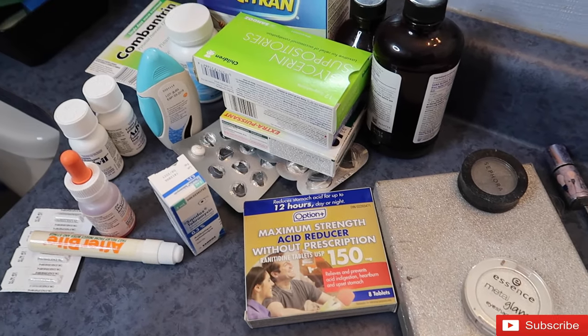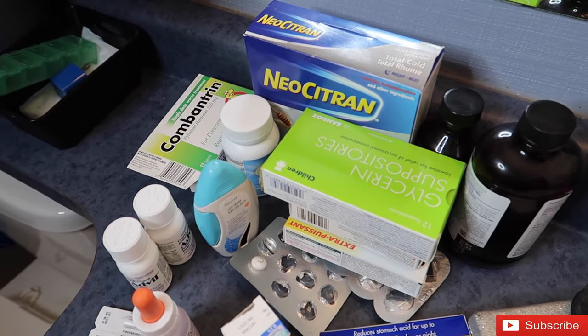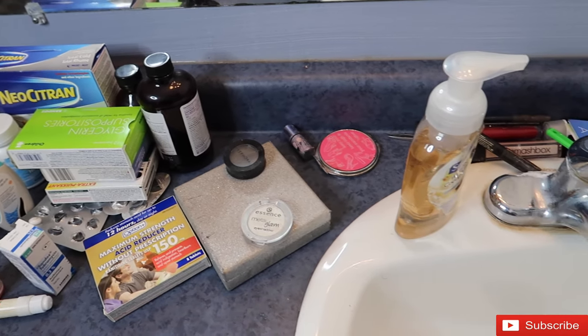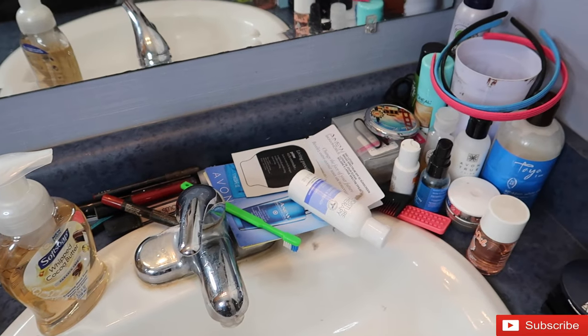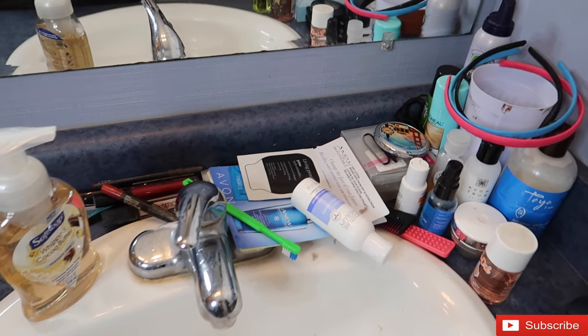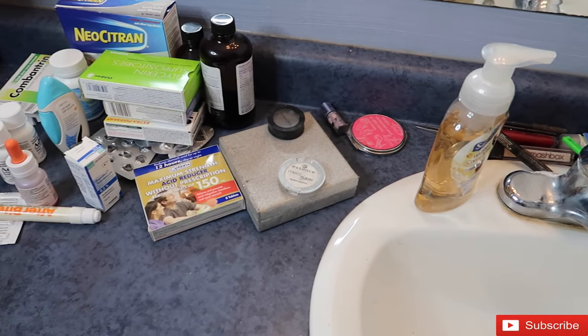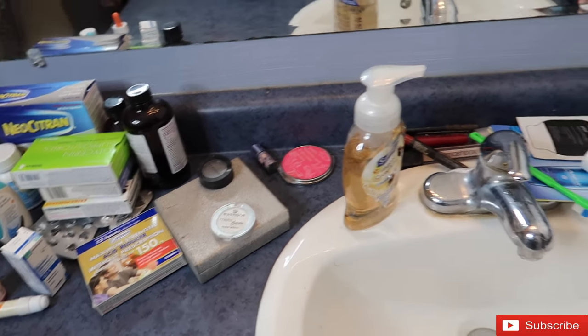And then all of this is expired medications, pretty much. So we have quite a few things leaving the bathroom so far, so I'm just gonna go ahead and put all that stuff in the garbage and start fresh with the rest of the drawers.